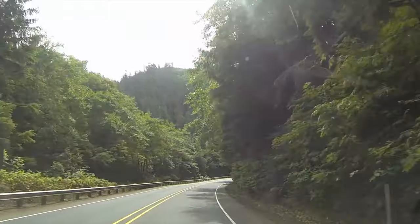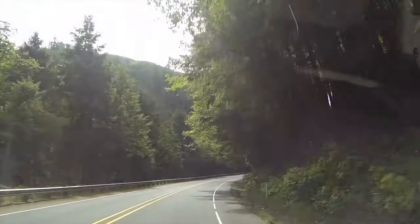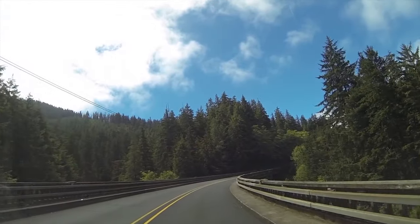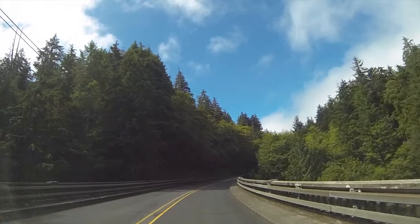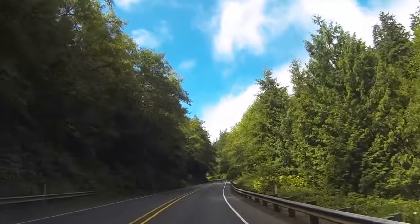All right. Nice trees. A lot of different trees here than in Washington. Washington, it was all tall pines. Here you have pines, but you got other types. I don't know what they are. They're kind of cool. Anyway, we're heading up. There's a viewpoint, the sign said, right up the hill here, so I'm going to stop.